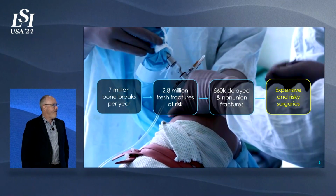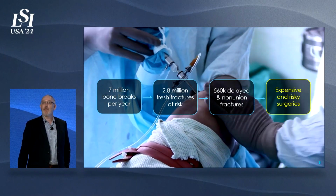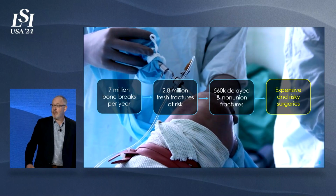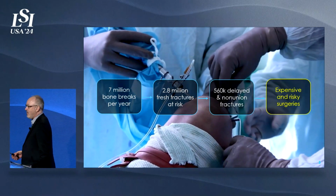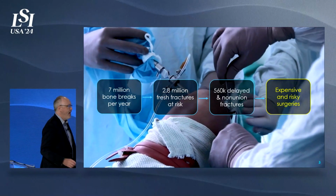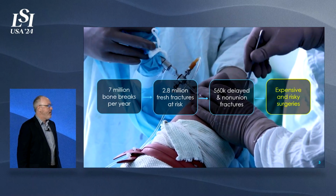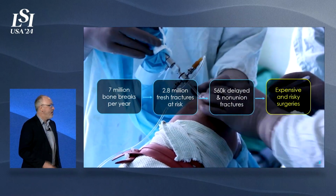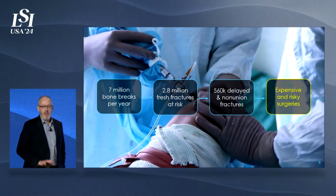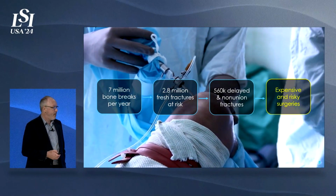In fact, there are 560,000 people a year who end up with these delayed and non-union fractures. These are fractures that just aren't healing after 90 days of fixation. And you know, these patients are in pain, they can't work, they can't play with their kids and grandchildren, and they're all headed towards expensive and risky orthopedic surgeries like the one you're seeing here, which honestly everybody wants to avoid, the providers, the patients, and most of all the payers.